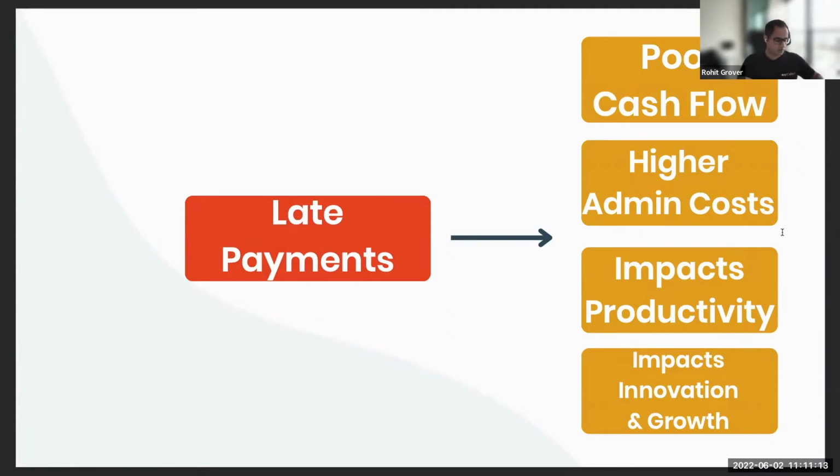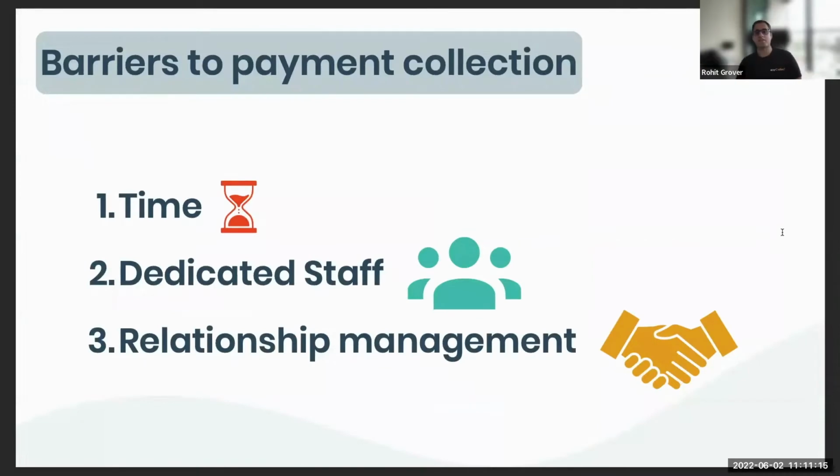So let's talk about something else now. Let's talk about the barriers to payment collection. So we know that late payments are bad, obviously. And why don't we just get rid of it? Why don't we just fix it, right? Well, it's honestly not that easy. There are things that are stopping you from effectively manually collecting late payments. And the three main ones are time, dedicated staff, and relationship management.